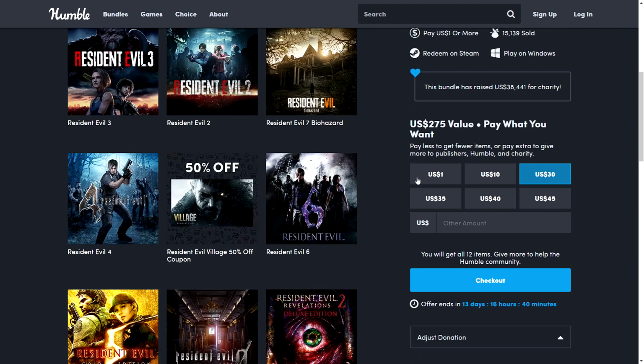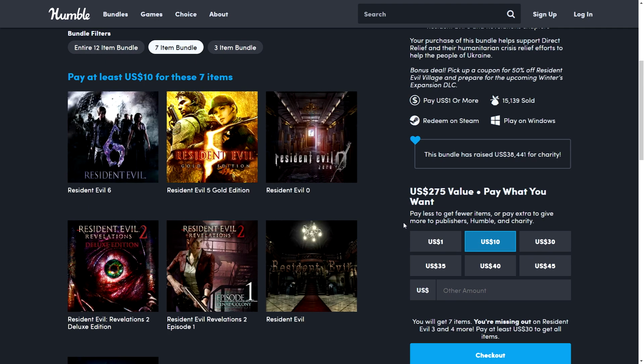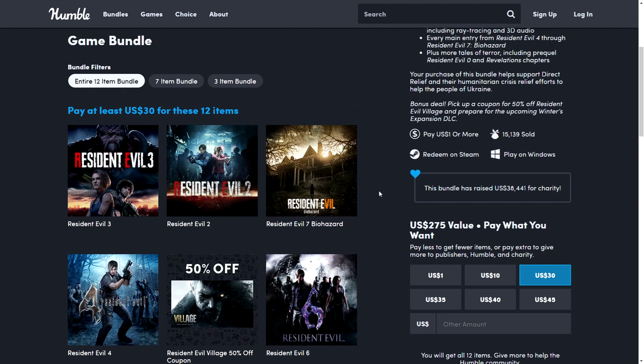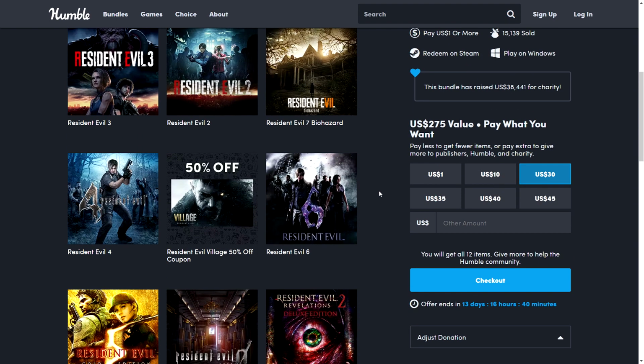If you are just interested in checking out the series, then get the $1 tier, you get 3 items, 3 games, not bad. And if you are looking for some of the smaller games from the Resident Evil series, $10 will get you all of this. This is like the big one, these 4 games, the latest ones, these 3 basically. And these are the expensive ones, and they're not that much cheaper. So yeah, it's a bit of a mixed recommendation. Personally, I would say, unless you want all the games, then maybe skip this one. But getting all the Resident Evil games together for $30, if you consider it from that point of view, then it's not a bad deal.